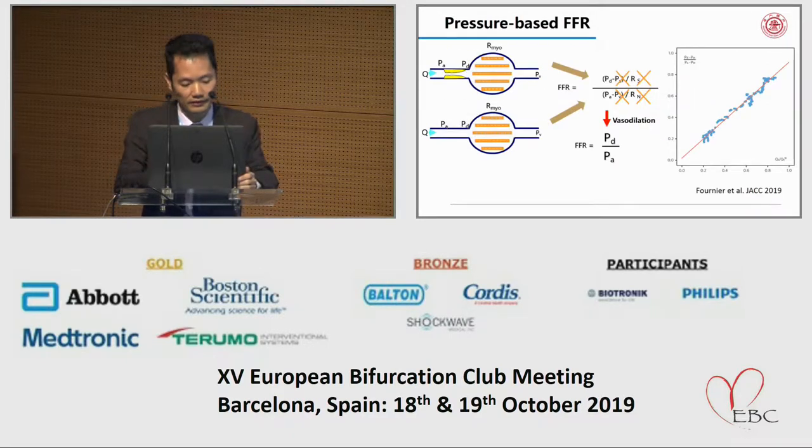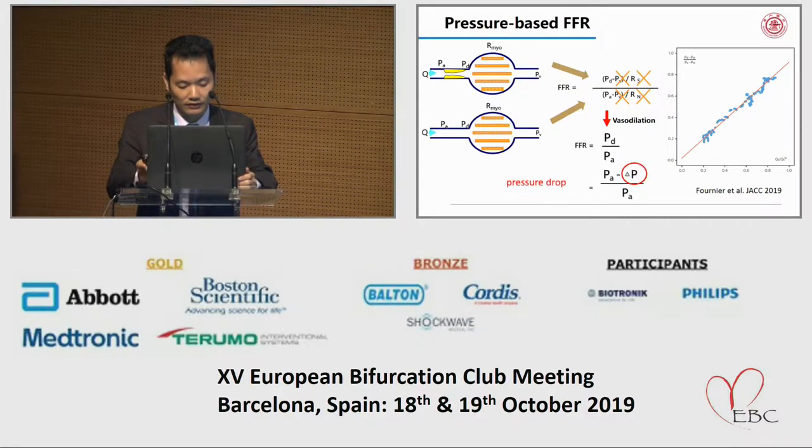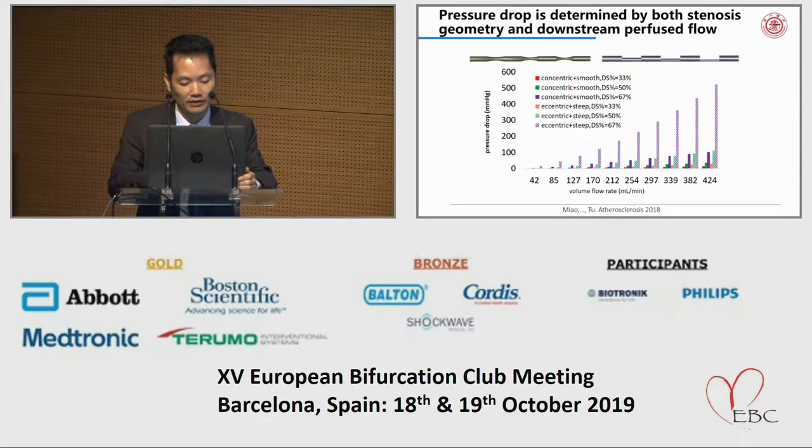We know that under maximum hyperemia, FFR can be approximated by the pressure ratio, as also demonstrated in the recent in vivo study published in Circulation. Essentially, FFR is measuring the pressure gradient or pressure drop under maximum hyperemia. And we know that pressure drop is determined by both stenosis geometry and downstream perfusion flow. So if you have more downstream flow, then you have a higher pressure drop. And if you have a more severe lesion and a more eccentric lesion, eventually you will have more pressure drop as well. So if you want to calculate FFR, you need to reconstruct both accurately.